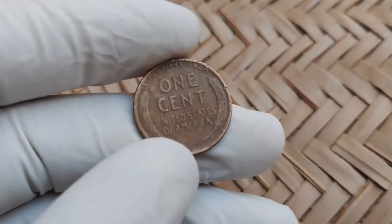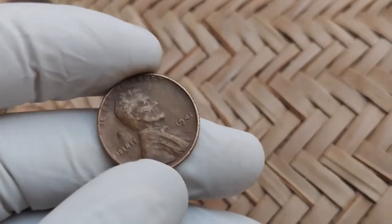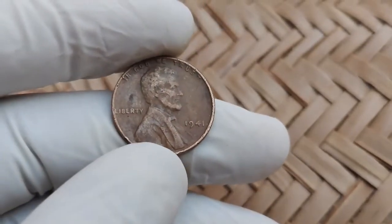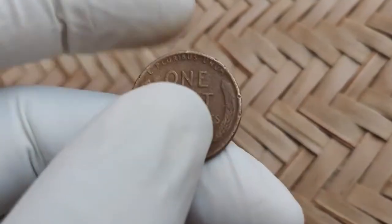It reflects the evolution of minting technology. The errors and variations in the 1941 series expose the flaws and limitations of the machinery used at the time. These quirks, once considered defects, are now cherished by collectors as unique signatures from history.